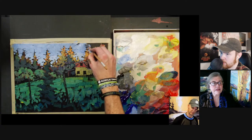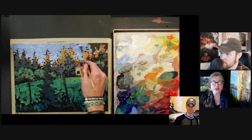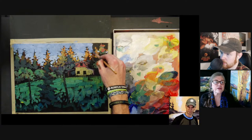And it doesn't just make the other colors seem to glow. It makes your oranges really glow. It's beautiful.